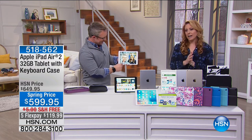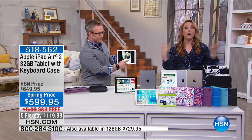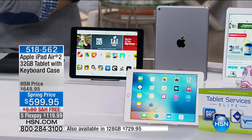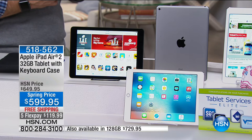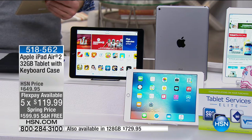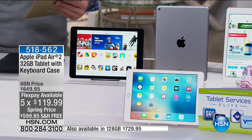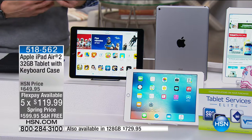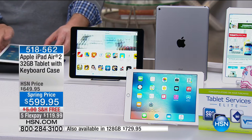Okay, so we're moving on to the iPad Air 2. This is from Apple, the one we all want. I've got two choices, 32 gigabytes or 128 gigabytes. In the 32 gigabytes, I have the space gray, the silver, and the gold. In the 128 gigabytes, I have the black, the gray black, the silver white, and the gold white, that beautiful gold white. And then you also are going to be getting a case. You're getting so many goodies with this.